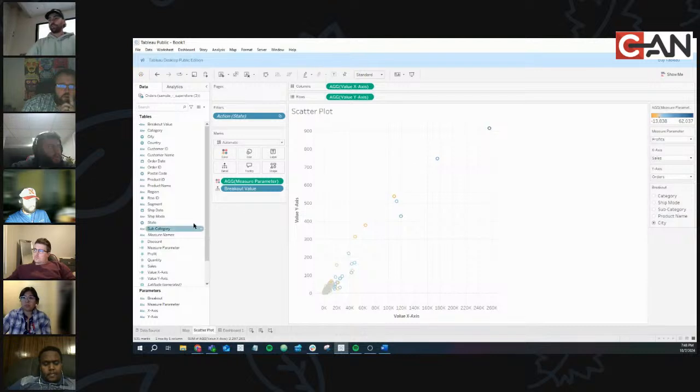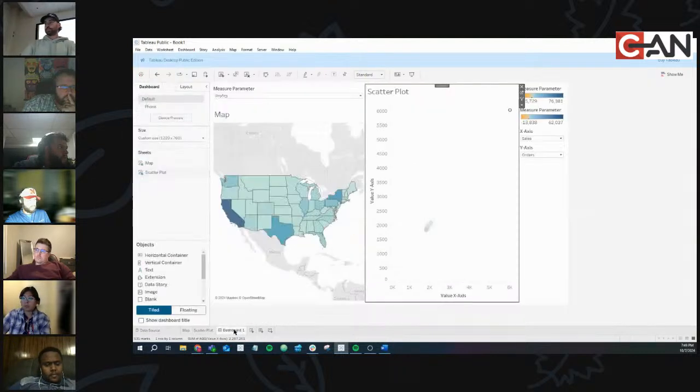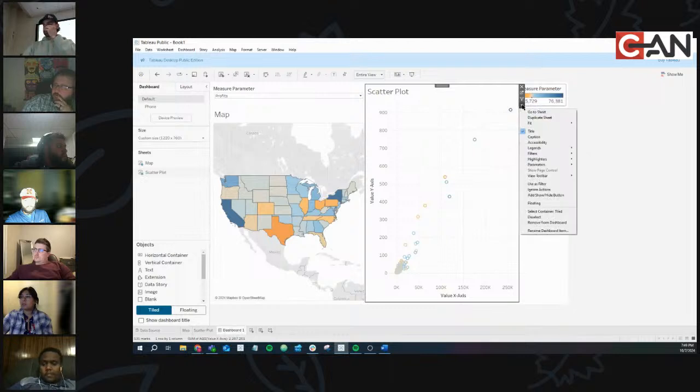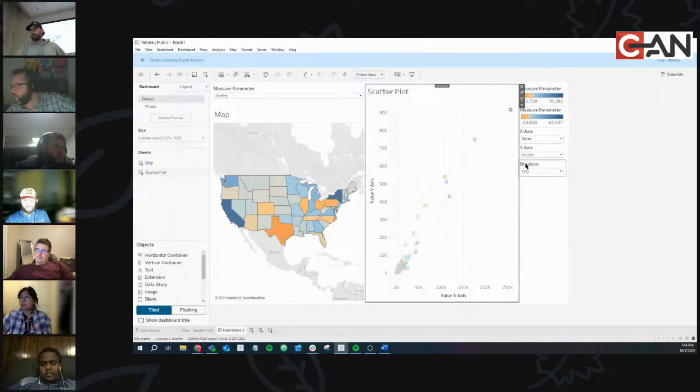Okay, the last thing we'll do, then we'll take another break, is go back to our dashboard. And just like before, we have our parameters shown on here. We just need to add in that new breakout one that we just added. So let's click on scatter plot. Let's click the arrow. Under parameters, you see we have this new breakout option. Let's add that in there. And now we have our breakout.